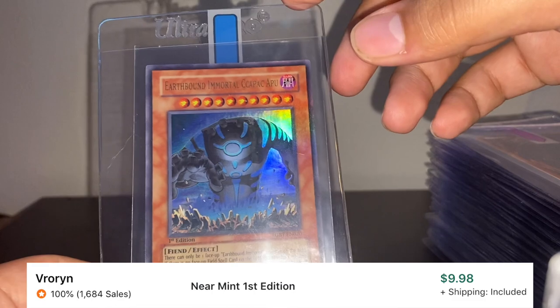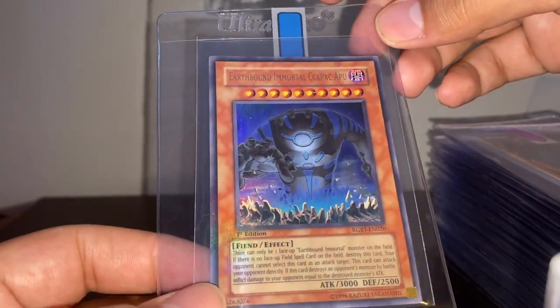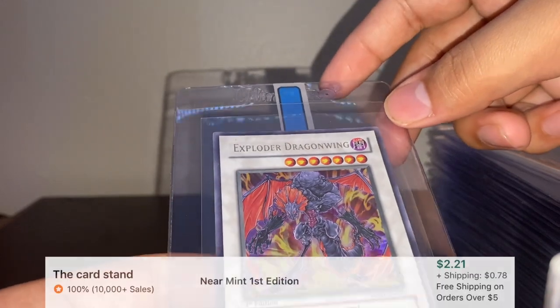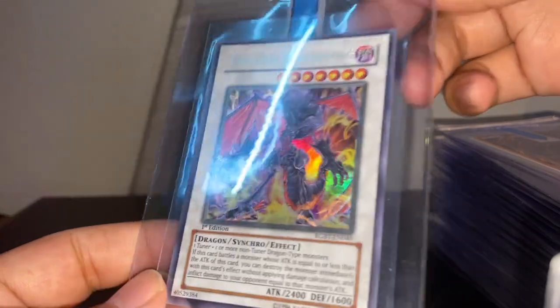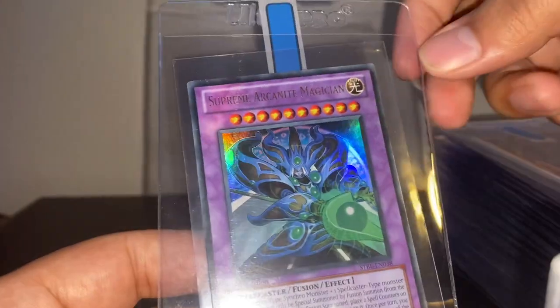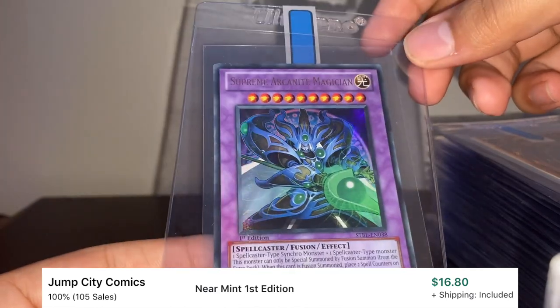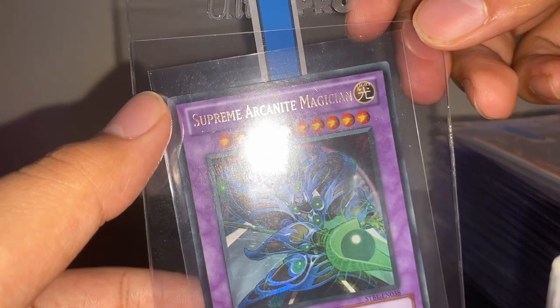Here's one I pulled myself from Raging Battle, an ultra rare. Only thing wrong with this guy is centering, maybe the corners. Ultra rare pulled myself from Raging Battle. Pretty cool. OC from top to bottom. Ultra rare version of Supreme Arcanite Magician. This one is like mint. Sits a little bit on the right there. Top on the left corner.